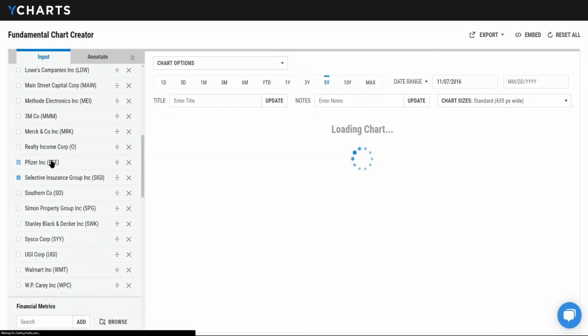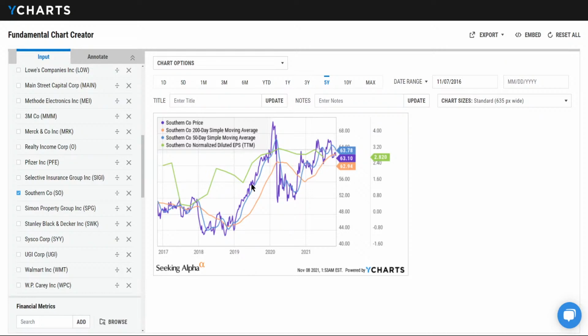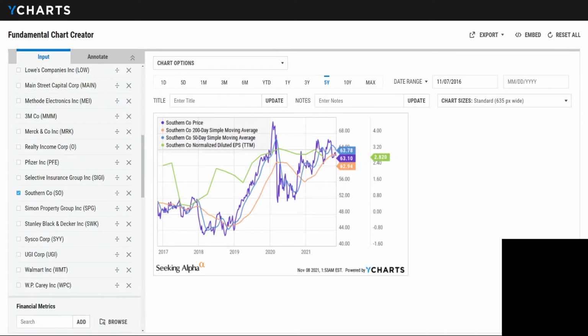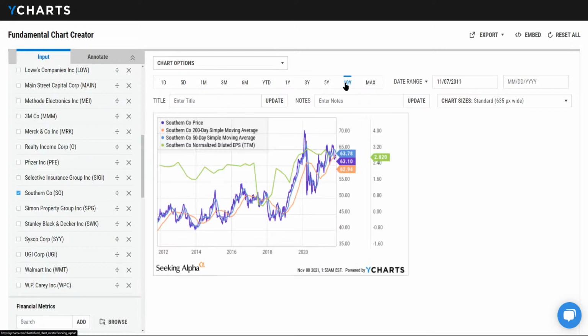Selective Insurance, ticker symbol SIGI. This one hasn't had any faults as of last year in 2020. The Southern Company, utility company here. This one, see, over the last 10 years, how's that been? So kind of interesting to watch.